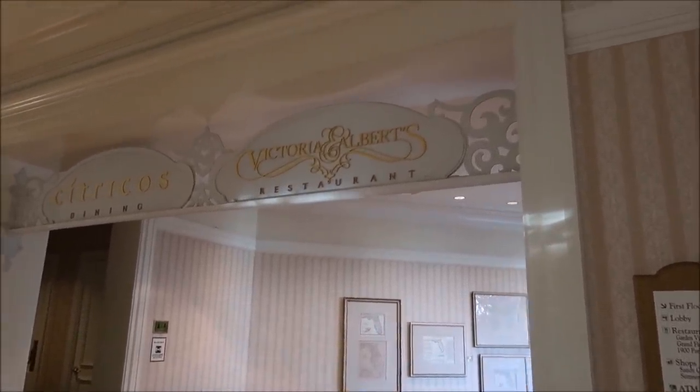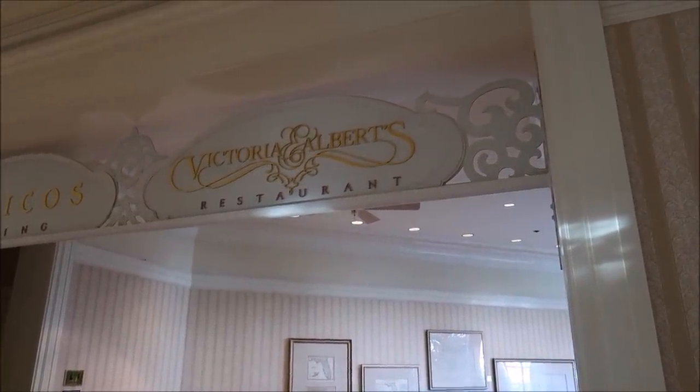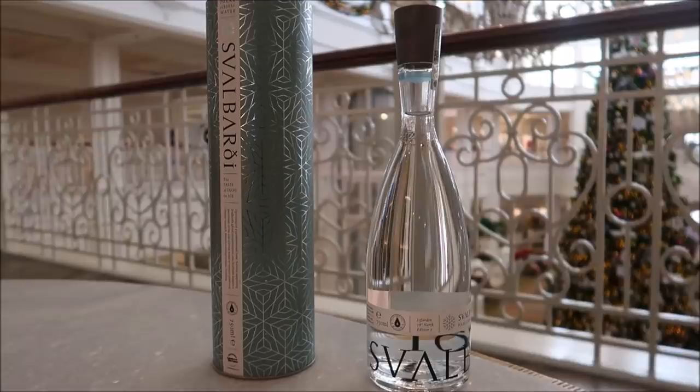The reason I actually came to the Grand Floridian to drink this water is because I first heard of it from Victoria and Albert's menu. I saw on there one time they had a $120 water sampling and I needed to investigate. If you're not familiar with Victoria and Albert's, it's one of the highest ranked restaurants in Florida and the highest ranked restaurant in Walt Disney World. And like I said, they actually offered a sampling of this for $120. And since it's not open at the moment, I needed to find my own way of getting it. And that's exactly what I did.